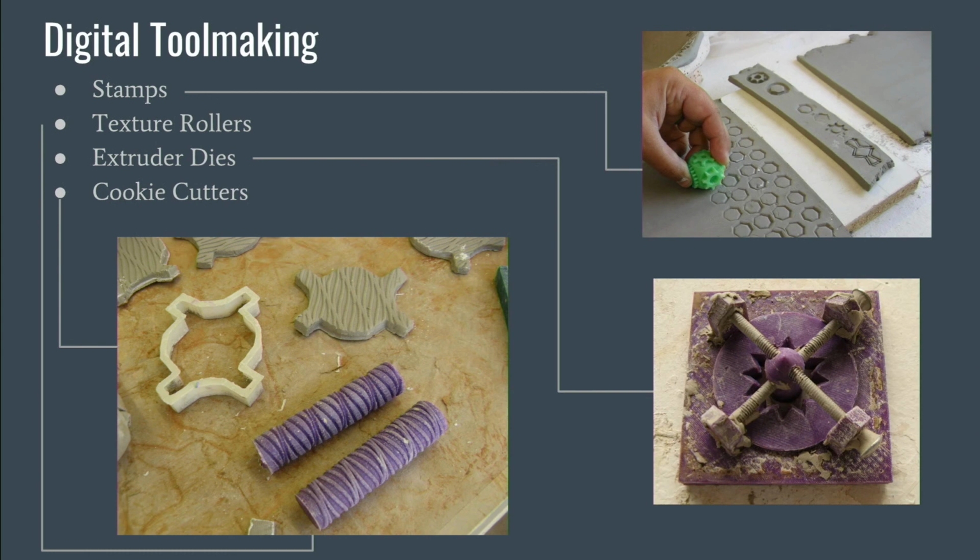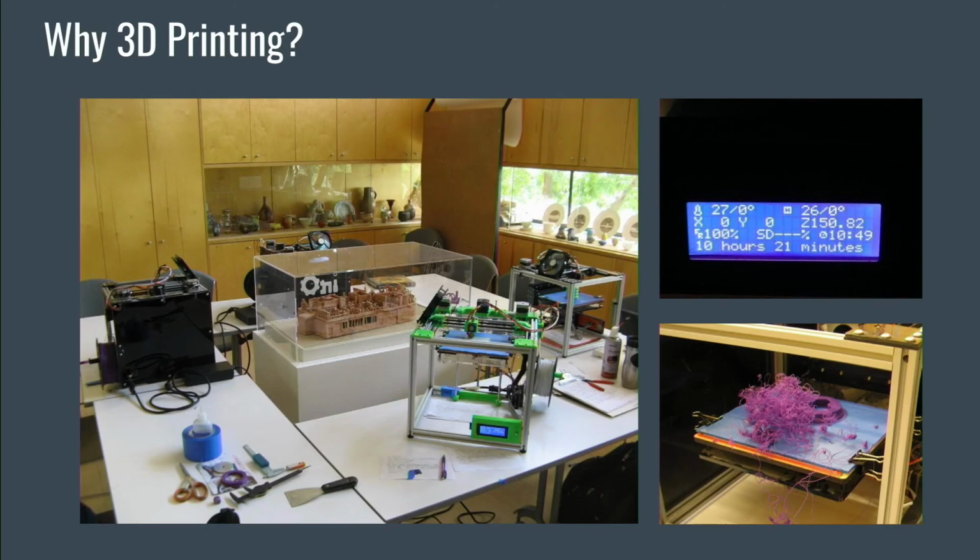I'm going to use the 4 projects that we used in this class to explain different aspects of what I mean by this theory, by this idea. There's stamps, texture rollers, extruder dies, and cookie cutters. And I'll use each of these to illustrate something about this. One quick moment just to talk about the tools. 3D printing.